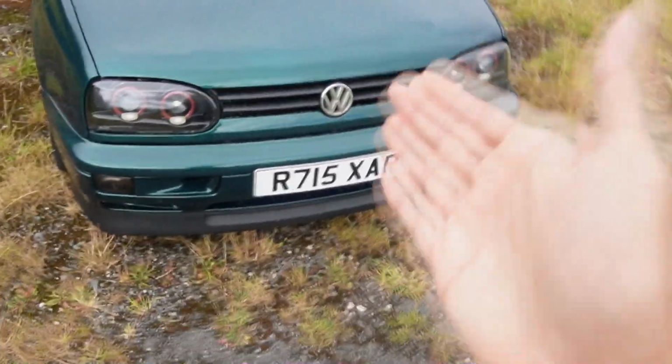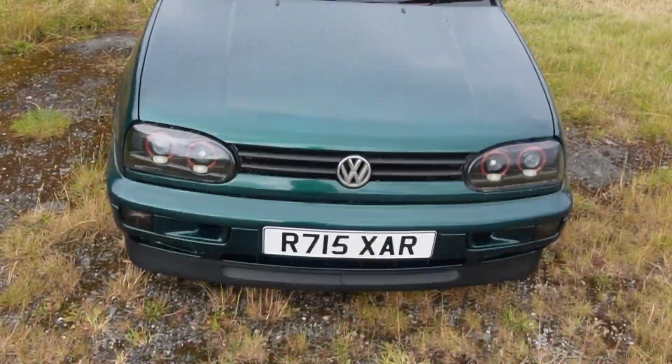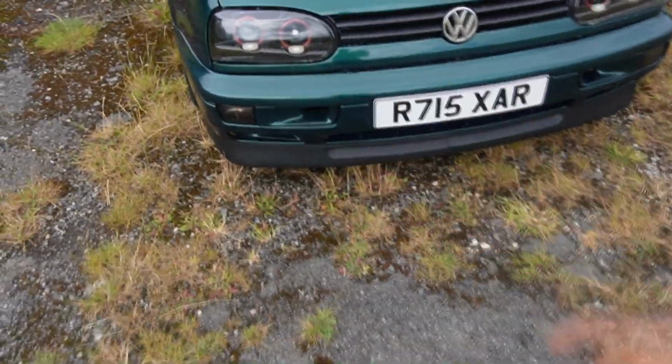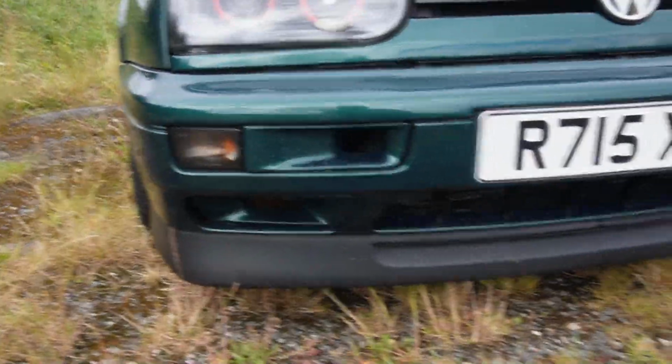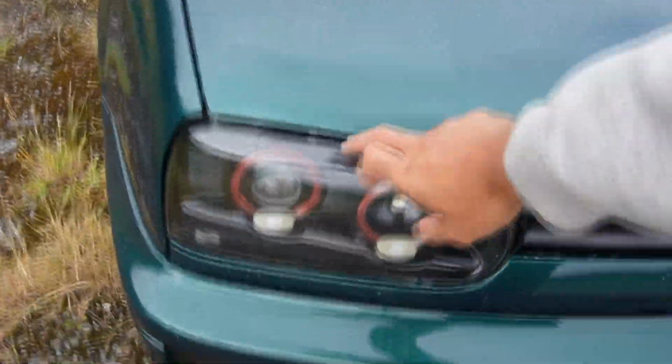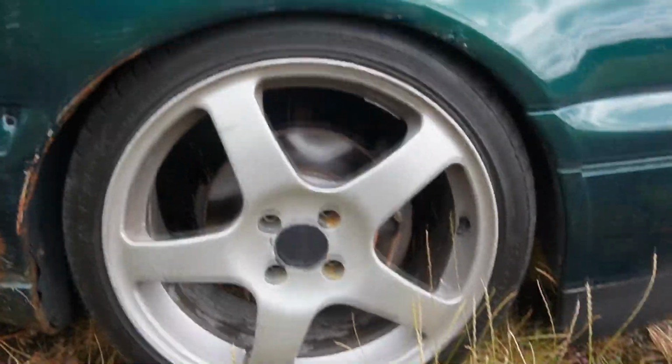So this car was bought completely standard apart from a stereo when I first got it, and I went ahead and started changing headlights, grills, bumper intakes, upper and lower. We've got a VR6 splitter on it. Headlights are custom Helicelis lights. It's been lowered, and we've got on some cheap 5-spoke wheels.